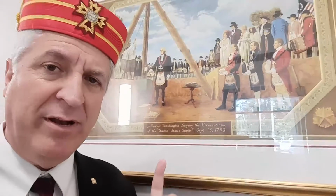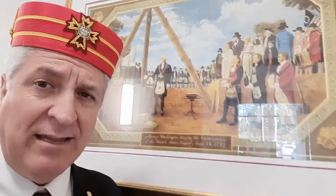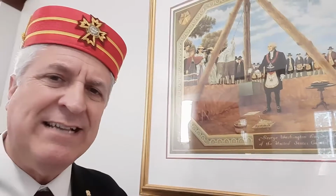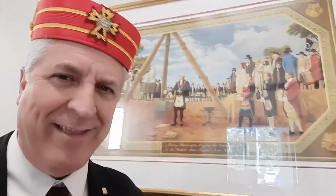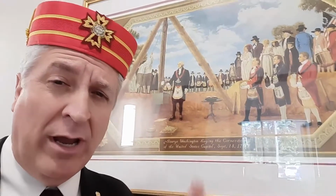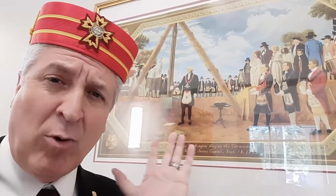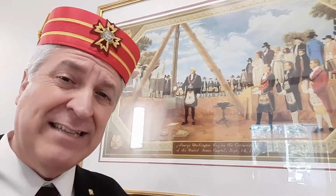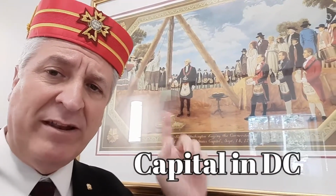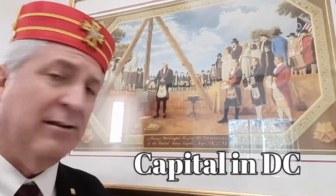This is a depiction of the laying of the cornerstone at the U.S. Capitol building here in D.C. Right there is George Washington laying this cornerstone. Again, I say it's a depiction because obviously they didn't have cameras back then. If you go to the Capitol building, you actually have to get a tour in order to find out where this is, because it's not at the corner of the building, because the building has expanded. It's actually in the floor, but you can find this exact cornerstone, the one they're depicting here. It's really neat.